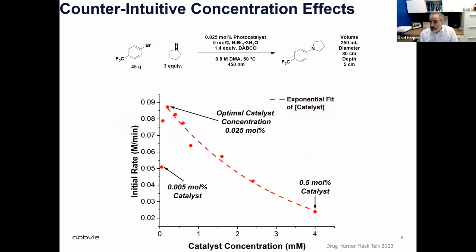So we got very interested in this CN coupling as just an academic pursuit to understand the photophysics and the other elements of the photochemistry. And we came up with some very interesting observations that helped us understand scale-up principles that gave us confidence that we could scale reactions. In this case, as we increase catalyst concentration, counterintuitive, right? Dennis, you mentioned my background is firmly rooted in catalysis, and this is a very counterintuitive plot to anybody trained in catalysis. Increasing the catalyst concentration led to a decrease in the initial rates that we were observing in this reaction.